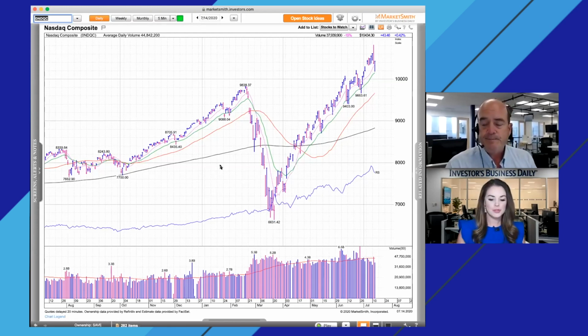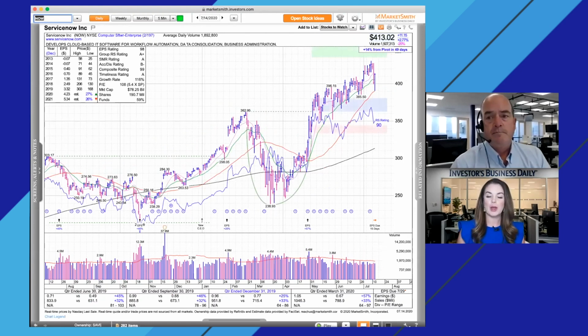All right, well, let's take a look at a few of those, starting off with ServiceNow, ticker NOW, in the enterprise software group. As you were describing, Ken, this nice support here with ServiceNow coming down to that 50-day line, finding support there, rebounding higher, closing up about 2.8% for the day. Now, this is a stock with really strong fundamentals. It's had strong technical action during this rally. So what do you make of the upside reversal here today?